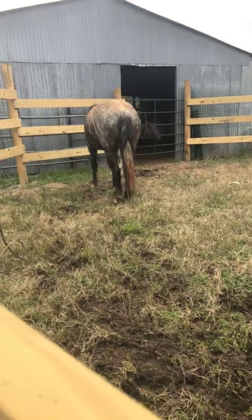I think we're gonna get to a really good point where we're rubbing her on both sides and see if we can get a first touch in, and then we'll call it quits, I think. That's really good. So wait till she relaxes while you're rubbing her neck, and then take a step away.